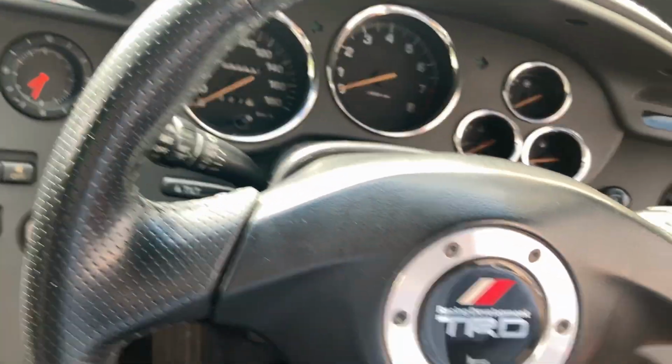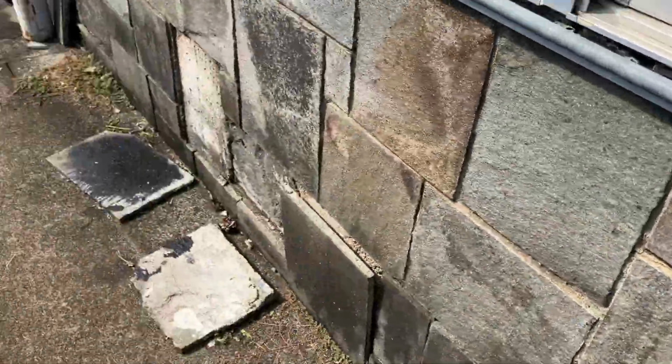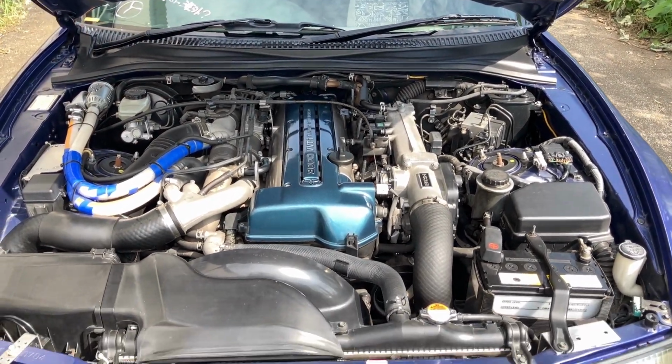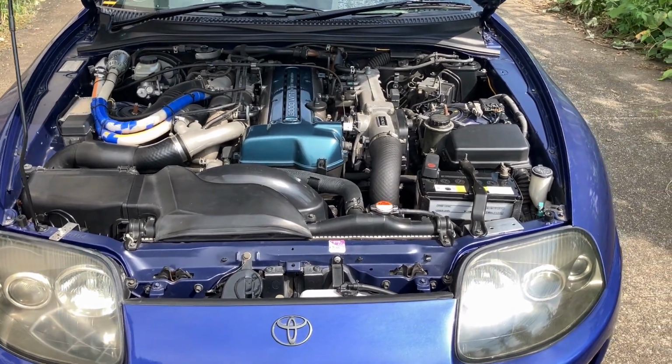Okay, let's get out first. There we go. Okay, just give me 1 second to open it. There we go. And as you can see, things look definitely good in the engine bay.